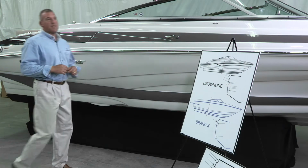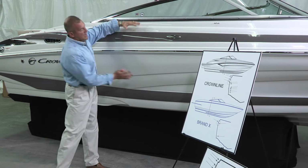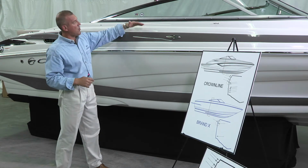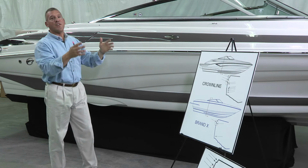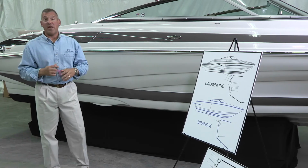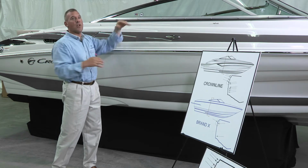The next topic that I'd like to discuss is our overall design philosophy as it relates to decks and hulls. At Crownline, we use what I call a 50-50 deck and hull assembly. What that means is our decks and hulls come together somewhat in the center of the overall shear of the boat. How does that differ from our competition? Most of our competitors run their hulls all the way up to the top of the shear and have very short decks. You can see that it's very easy to see the difference between a Crownline and most of our competitors. So the question would be, why do we do what we do and why do they do what they do? Well, first of all, from a manufacturing standpoint, hulls are about 35% less labor intensive to manufacture. So by running the hull side all the way up and short decks, they're able to cut costs.